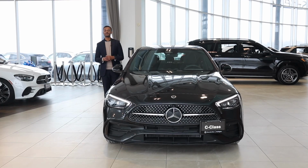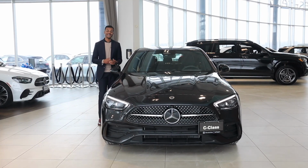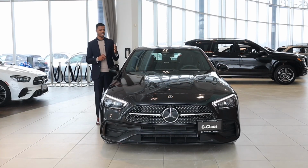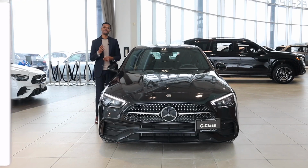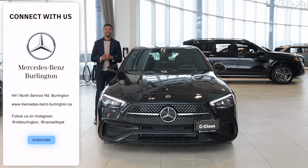What do you think of the 2025 C300 sedan? A very well-rounded car, super versatile, and the great news is we have some available right now, so you can get in touch with us. We have different ones in store, or you can fit and finish it however you like. We'll design an order for you, and it'll be here this year.